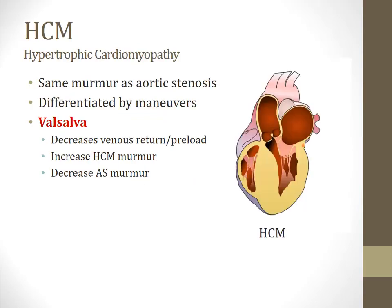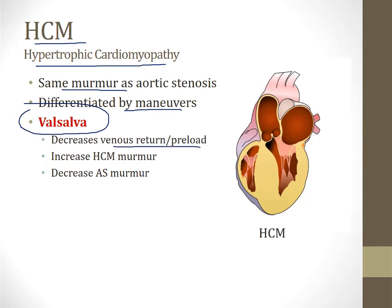AS. In another video, I talk about hypertrophic cardiomyopathy, or HOCM, in great detail, but I just want to mention here that it has the same murmur as aortic stenosis, so oftentimes this must be differentiated from aortic stenosis by using maneuvers, and the classic maneuver to distinguish hypertrophic cardiomyopathy from aortic stenosis is the Valsalva maneuver. I will talk about this maneuver later in this video, but this maneuver decreases venous return and preload. That makes the murmur of hypertrophic cardiomyopathy louder and makes the murmur of aortic stenosis quieter because there is less flow across the aortic valve.